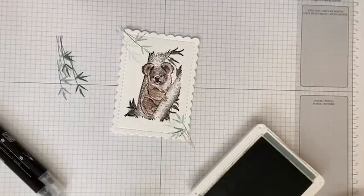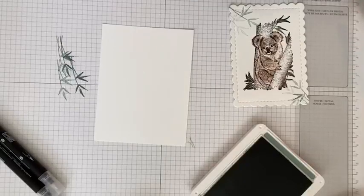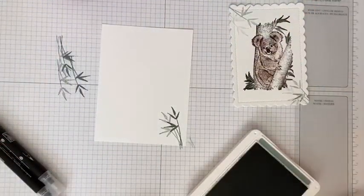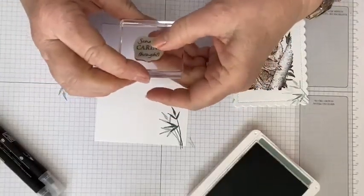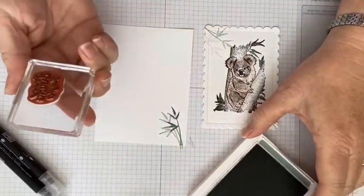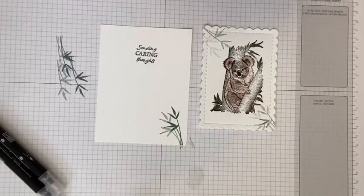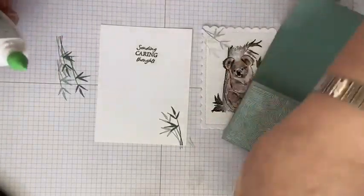Okay, so now for our inside piece, I'm going to keep using that soft succulent, and I'm going to keep using, whoops, where did I put it now? This bamboo, and I'll probably just make it a little stronger in here. There we go, down in the corner. And this bamboo, as well as this sentiment, is from that Bamboo Beauty set that coordinates so well with our little critters here. And our sending caring thoughts. To me, this is a very nice, peaceful card. It could be a sympathy card, could be a get well card. Would work for either one of those.